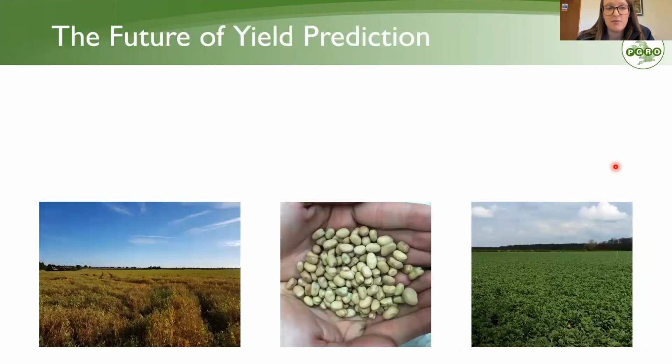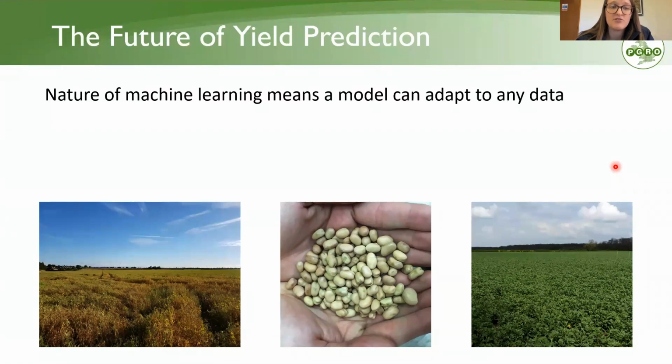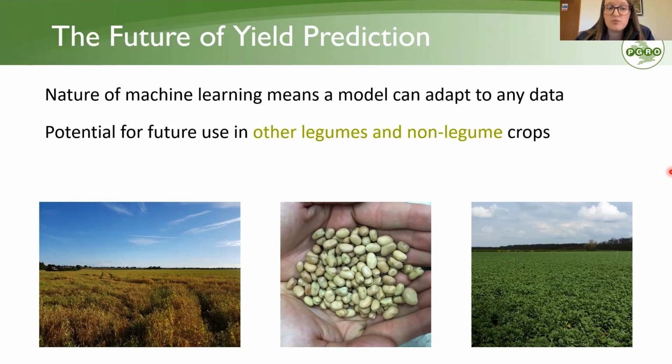So quickly, just to sum up here about the future of yield prediction in pulse crops. The model as it stands is for vining peas, but the nature of machine learning means that the model can adapt to any data. So any crop you put in, if you have sufficient data, you could generate a prediction. So there's huge potential here for use in other legumes and non-legume crops.